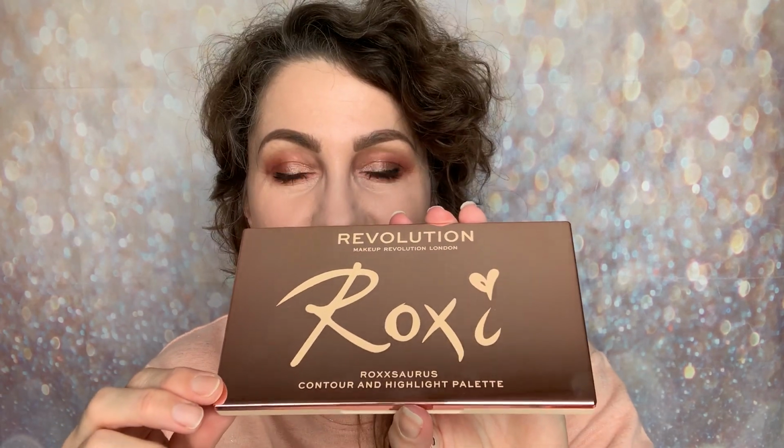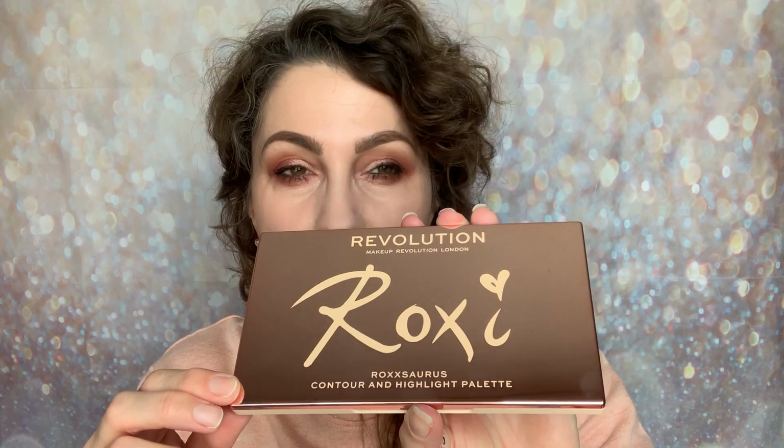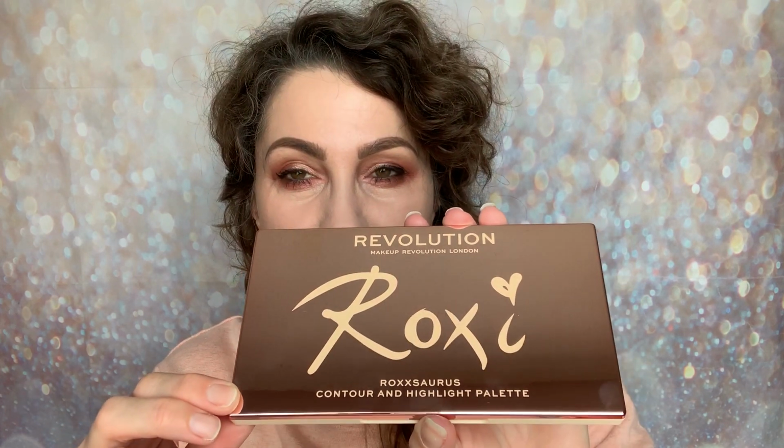Okay, this is the palette. I'll just buff it up because I keep putting my fingerprints all over it. It's very mirrored. Right, here we go. So this is the palette, what it looks like, and I just love it. We have had the golden palette, we have had the blue palette, and now we've got the peachy pink palette. I just love it.